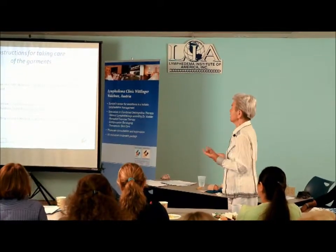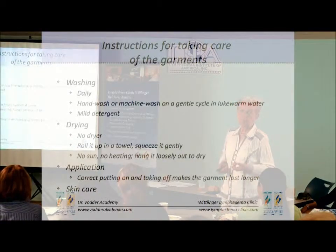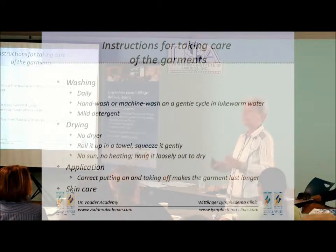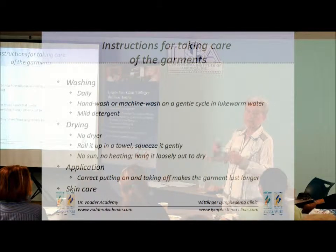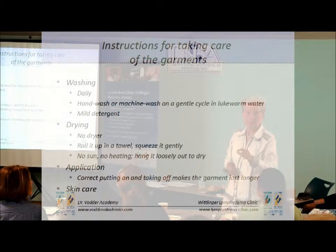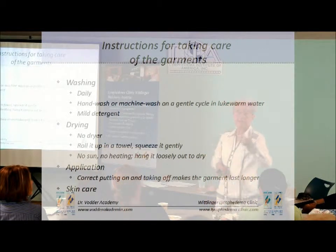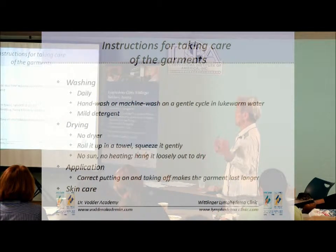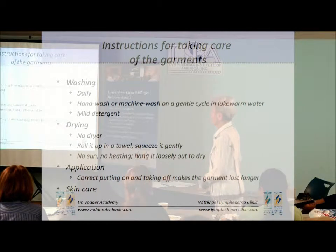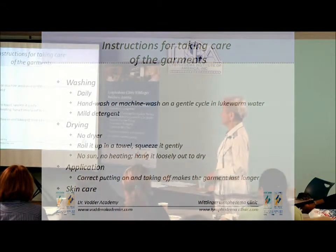And this is instruction for taking care, so daily wash should be done. Therefore when they leave our house they have one garment, and when this fits we order immediately the next one, and the insurance company pays 2 garments, so they can wash every day and dry it. Hand wash or machine on the gentle cycle, and mild detergent, drying, no dryer of course. And the best thing is to roll it up in a towel and then hang it up and let it dry. No sun, no heating here.